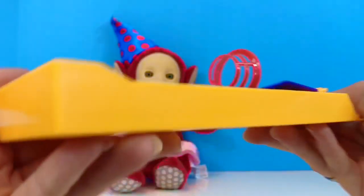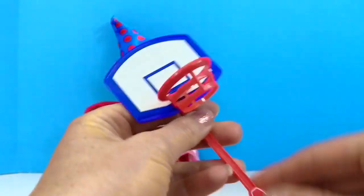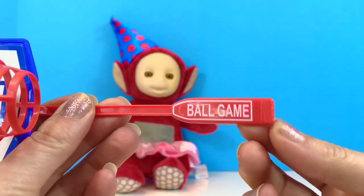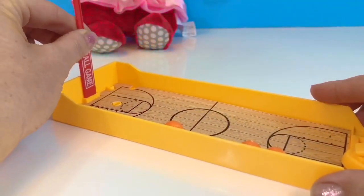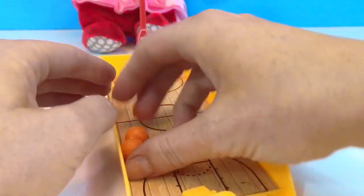Here's one of the games we're going to play. Do you know what it's called? Let's read the words together. Ball game. It's actually a little mini basketball game. It's easy to set up. The set comes with three little orange balls.